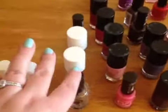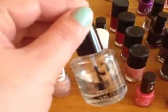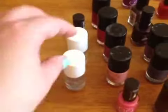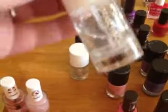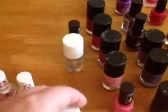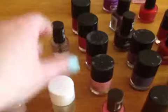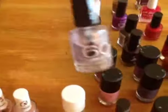And then for top coats, I have the Seche Vite, which I absolutely adore. It's my favourite top coat of all time. Then I have two of the Catrice top coats, because I was using this and I lost it, so I bought a brand new one which has never been used. And then I just have a Rimmel clear coat.